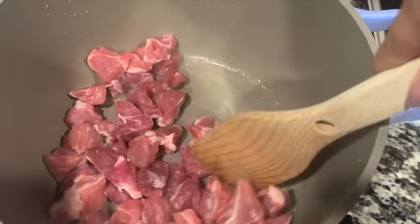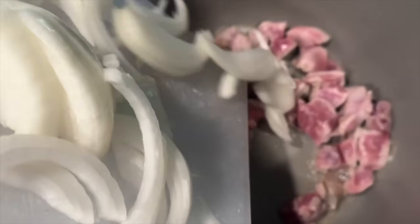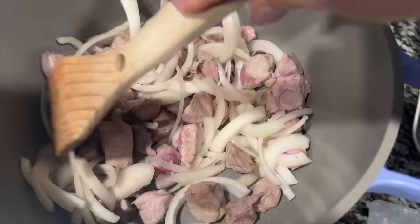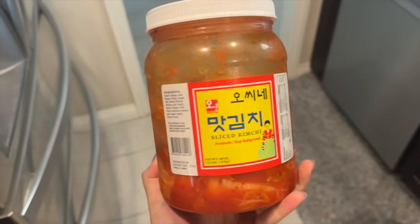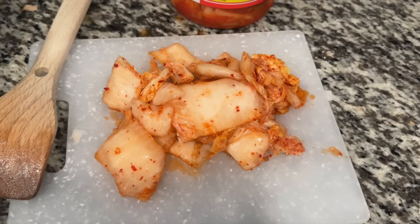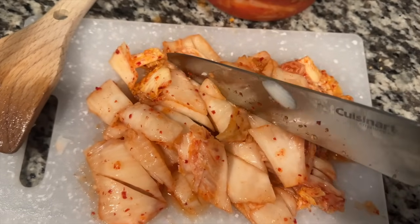There you go. You're going to start off with some pork. I just cut it into little cubes. It usually says pork shoulder for stews, and half an onion, and you're going to cook those together. Then I'm going to be using the BCD kits. These are so good. I like hot. They're honestly not too spicy. And then our kimchi. This is our older kimchi, so it's more fermented, and I'm going to be using the kimchi juice. And the older the kimchi, the better, because then it's just perfect for the stews.